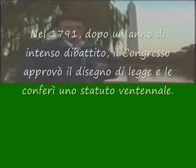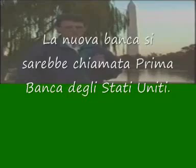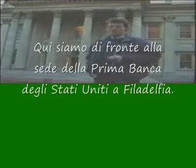After a year of intense debate, in 1791, Congress passed the bill and gave it a 20-year charter. The new bank was to be called the First Bank of the United States, or BUS. Here we are in front of the First Bank of the United States in Philadelphia. The bank was given a monopoly on printing U.S. currency, even though 80% of its stock would be held by private investors.